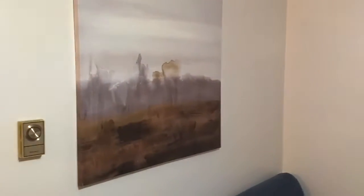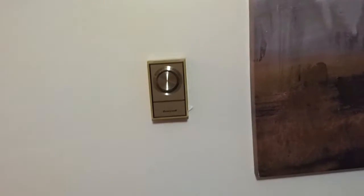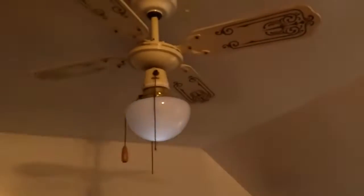The place came with this interesting painting, which looks like it has a coffee stain on it, but that's an actual part of the painting, or at least it's part of the print. Maybe the artist accidentally spilled coffee on it. Thermostat for the living room and kitchen heat. This light switch controls the light on this ceiling fan, which, yeah, we have a ceiling fan in here.